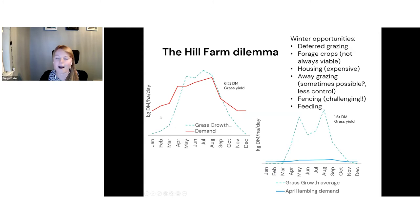And you can see that various wintering practices, so we talk about housing, we talk about forage crops, we talk about rotational grazing through the winter, feeding through the winter, they enable us to have a higher stocking rate, and so be able to have demand exceed supply through these months in terms of grass in order to utilize the summer growth.